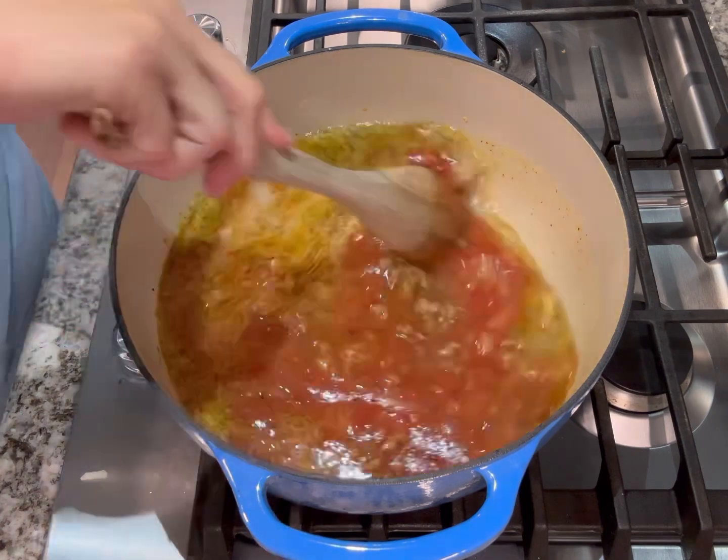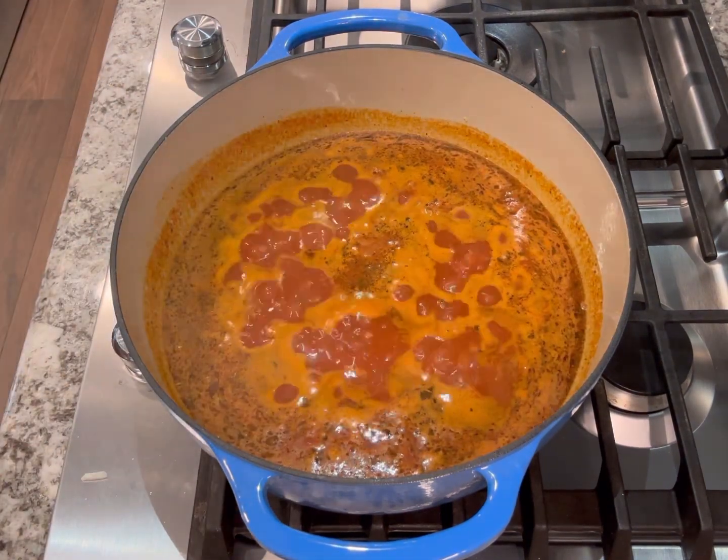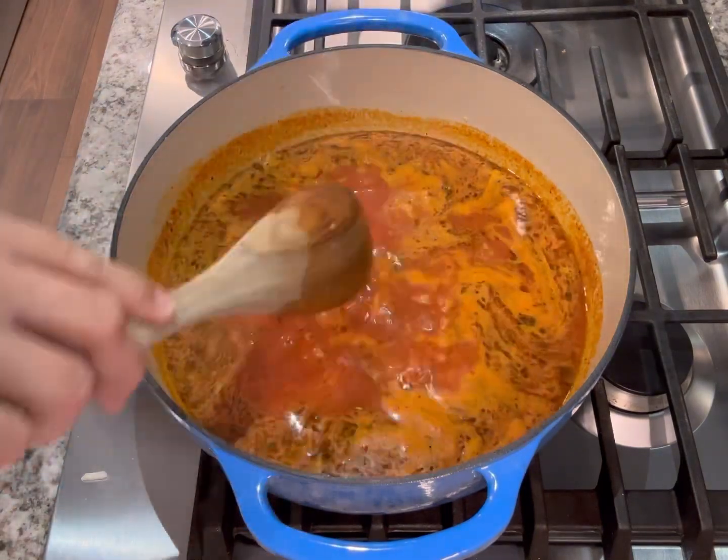And if you don't have pasta sauce on hand, you can use marinara sauce or crushed tomatoes and just add a bunch of seasonings. Any Italian seasonings will be fine, and honestly, it'll turn out the same.